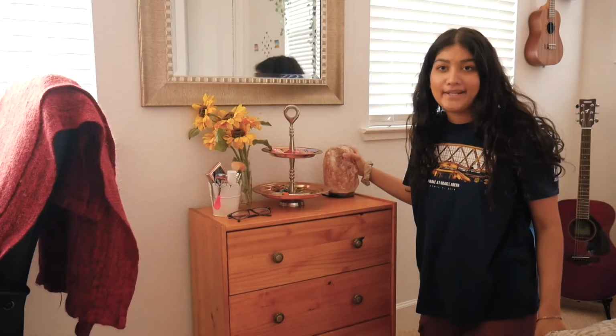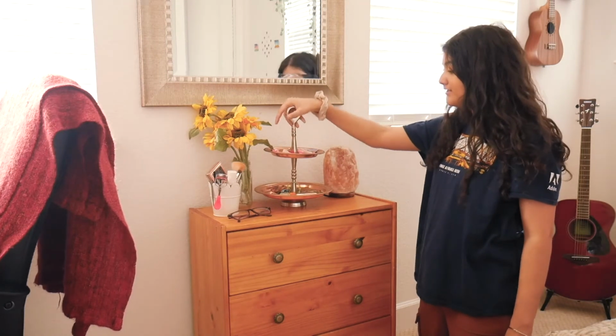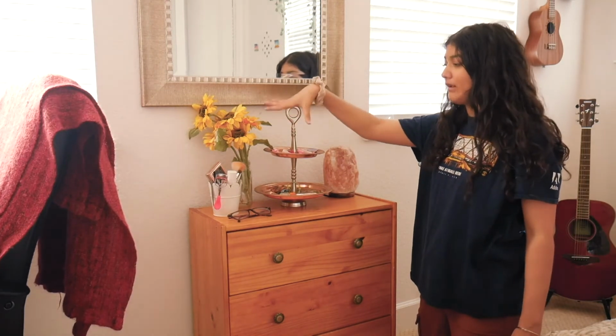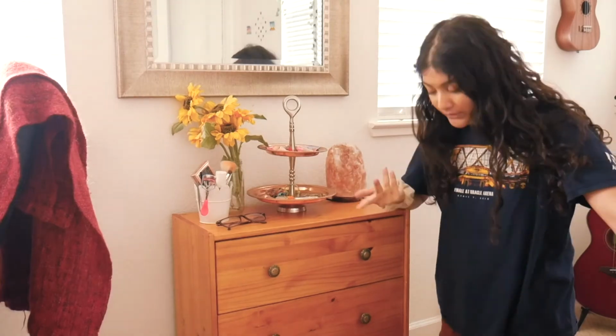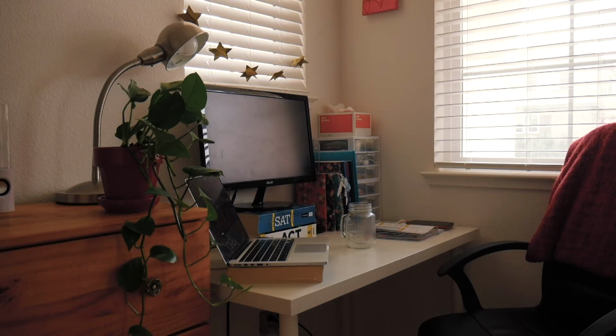I have my little makeup bucket with all my daily makeup. This is actually a pastry stand, but I'm using it to display all my jewelry and stuff, and it's actually really helpful, and I think it's kind of cute personally. But my desk area looks pretty good. I have my monitor. I have everything stacked on SAT books, but it really helps my back. I might just buy a laptop stand and stuff, but for now, I have it set like that.